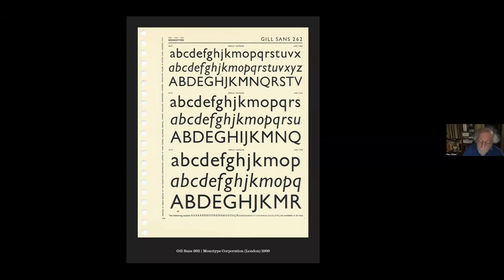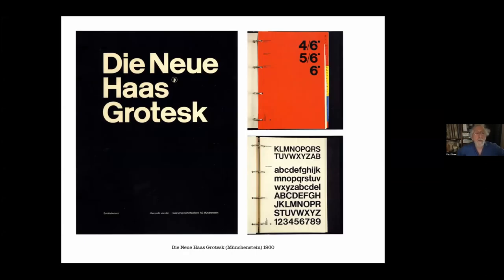Preceding this specimen from the mid-60s is a famous one for the Neue Haas Grotesk, the original name of Helvetica. This was designed by Josef Müller-Brockmann. I'm showing you the cover and then two sections from the book. The page in red, those numbers are indicating the point size range. So they've color coded and tabbed the binders so that you can quickly find different sizes of the typeface.